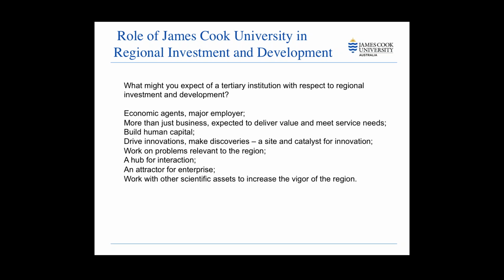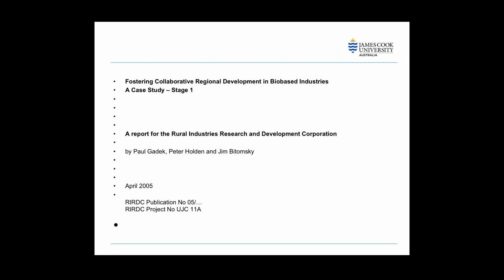So some years ago, I was also chair of a regional economic development cluster called BioNQ. We formed that in 2002, so a few years ago, in response to industry demand, and it was assisted by the Department of Primary Industries at the time, the Cairns Regional Economic Development Corporation, and the Atherton Tableland Sustainable Regions Program. And if you want further information on clusters, because I'm going to talk a little bit about them here, have a look at this report.